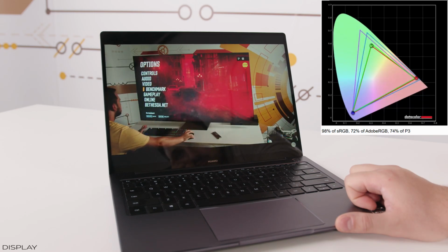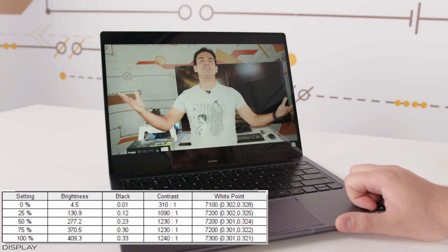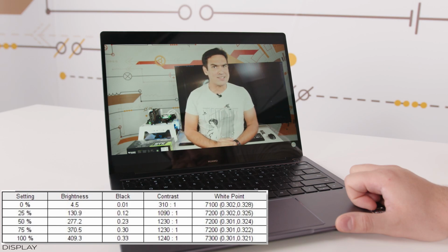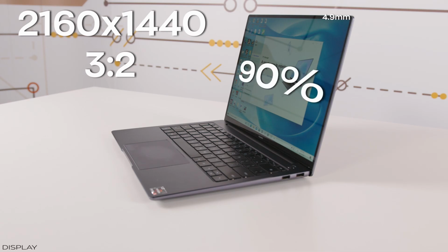We're not talking only about an approximate of 100% sRGB, 98% according to our SpyderX, but we are also blessed with a 400 nits brightness and a contrast ratio of 1240 to 1 with a black level of just 0.3. The IPS display keeps up with the modern standards, sporting a 2160 by 1440 resolution. Yes, it's that cool 3:2 near bezel-less design, as thin as 4.9mm. Ladies and gentlemen, we have a 90% display to frame ratio.